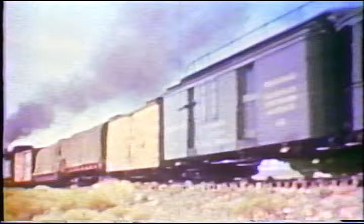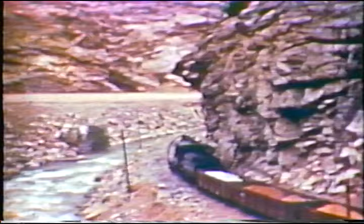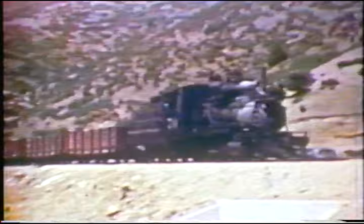In southwestern Colorado, the Rio Grande Southern made its roundabout way from Durango to Ridgeway. From Denver, the Colorado and Southern ran trains to Golden, Idaho Springs, Georgetown, Black Hawk, Central City, Como, Fairplay, Leadville, and other famous towns of the mining era.